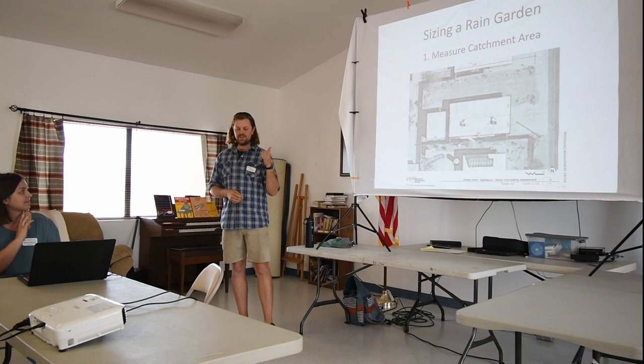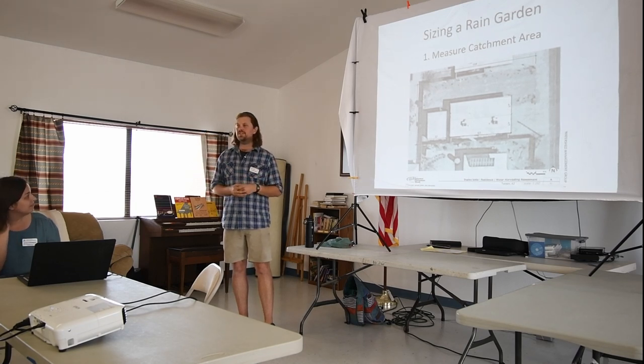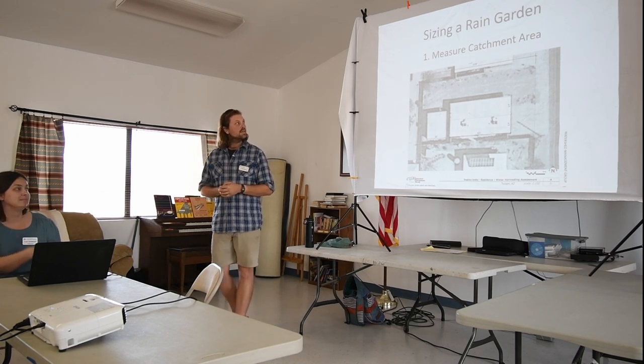If you want an idea of what to look for when you're drawing something out, there's an example of the community garden's rain garden system in the back on a sheet of paper. So feel free to take a photo of that too.